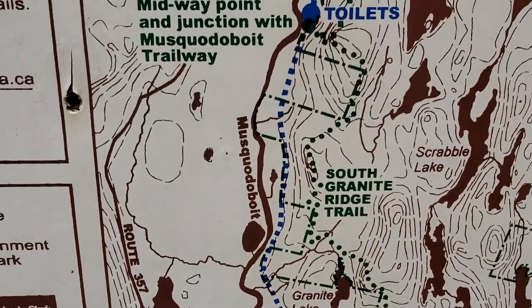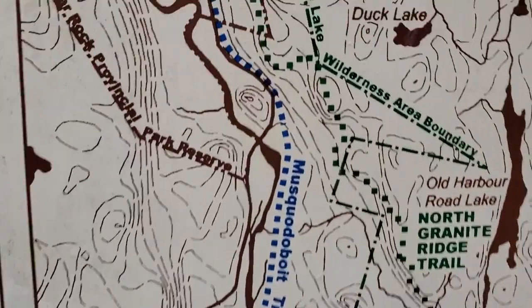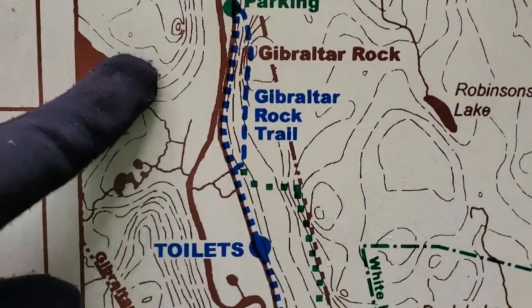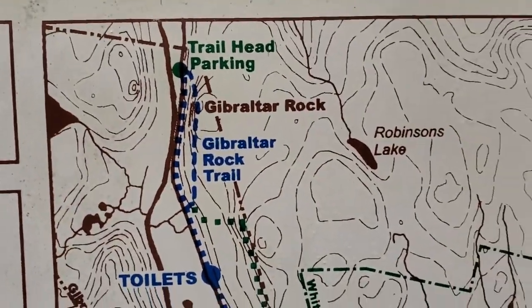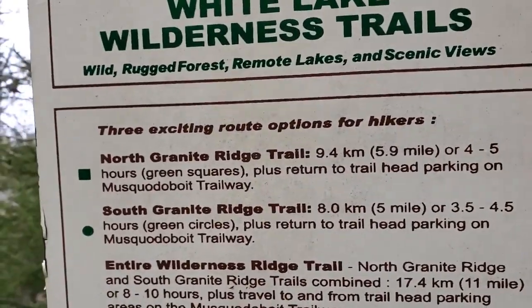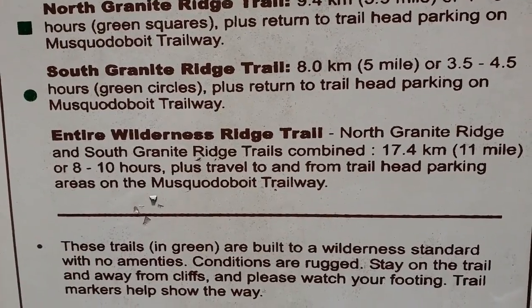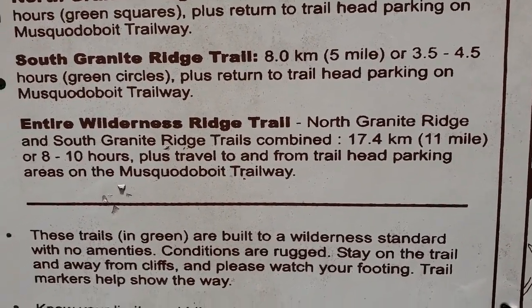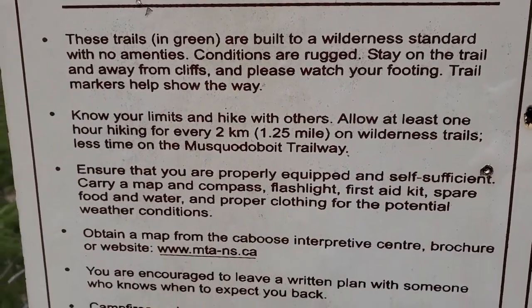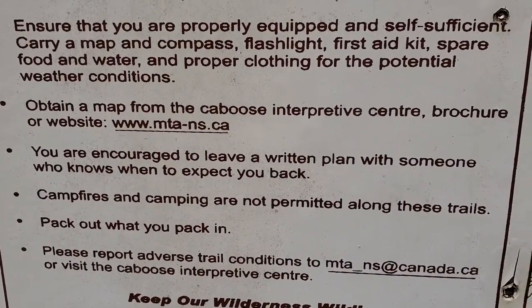And then you can do the South Trail, Granite Ridge, all the way up to Gibraltar Rock, which we did last summer. And there's another trailhead up there. If you do the entire thing, the North Granite, South Granite is 17.4 kilometers. So it is all wilderness, and it does say there's no campfires or camping. So just a heads up.